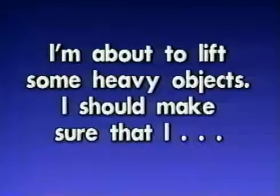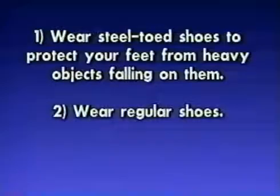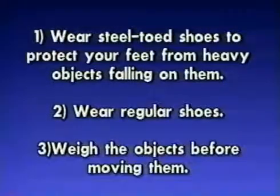I'm about to lift some heavy objects. I should make sure that I wear steel-toed shoes to protect your feet from heavy objects falling on them. Wear regular shoes. Weigh the objects before moving them.